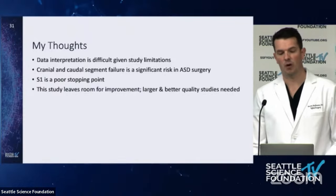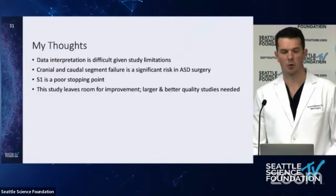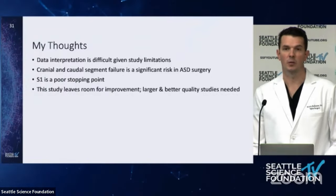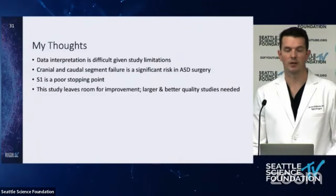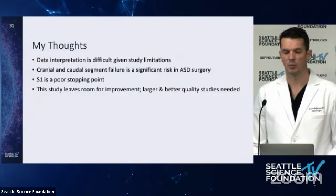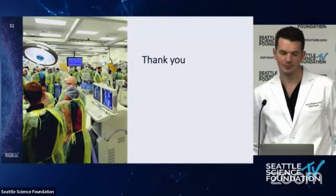The cranial caudal segment failure is absolutely a significant risk in adult spinal deformity surgery. S1, as we know, is a poor stopping point for large constructs, and this study certainly leaves room for improvement, with larger and better quality studies needed. Thanks. Great job, Brian.